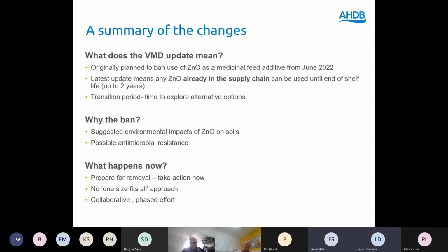So it's an opportunity to explore alternative options, and it mustn't be perceived as an extension to just carry on as normal. So now is the time, as all the presenters before me have said, to work closely with your vet, nutritionist and feed company, and make sure you've got a specific plan for your unit so that you can phase zinc oxide out without compromising health and welfare.